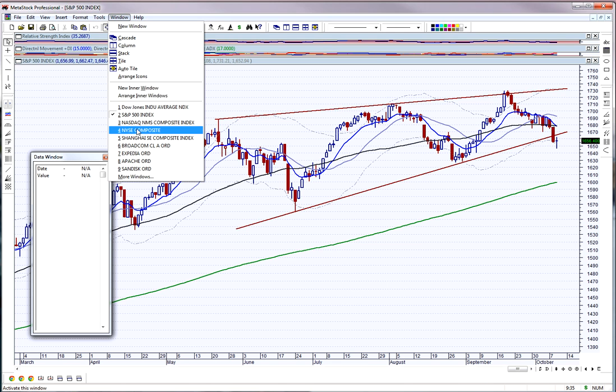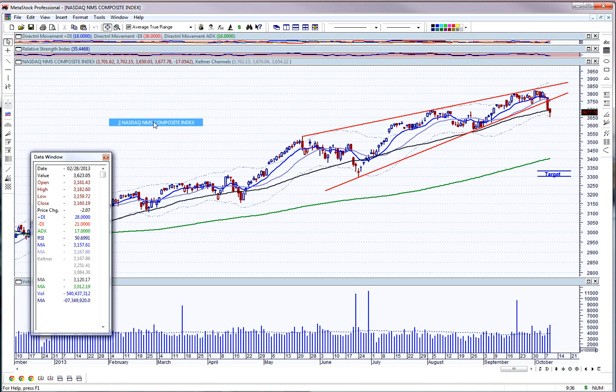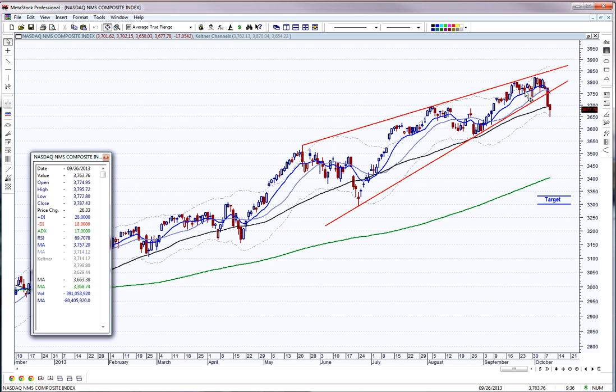So the New York Composite, very much the same way. Similar look, not a whole lot of change. The Nasdaq, this has had more penetration than any of the other indices. And as I said before, this is a very bearish formation with this rising wedge. And we've got this breakdown closed below the 50-day moving average. That's this line right here.